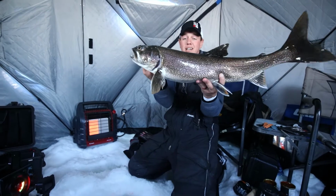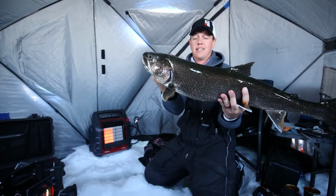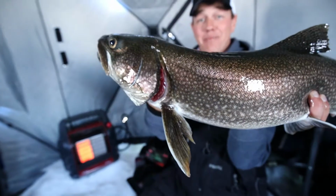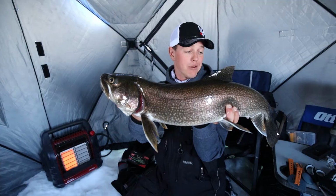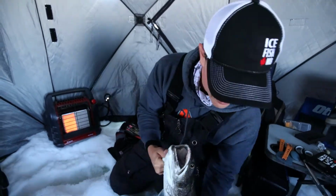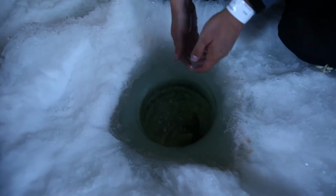Average size here is so good. That's probably like a 30-inch fish, 32-inch fish. Quite the fight. Guys, if I can see them eat like that on the Aquaview, I will do that all day long. Average size here is great. Probably about another 30-incher. Going back down right a ways. She goes.